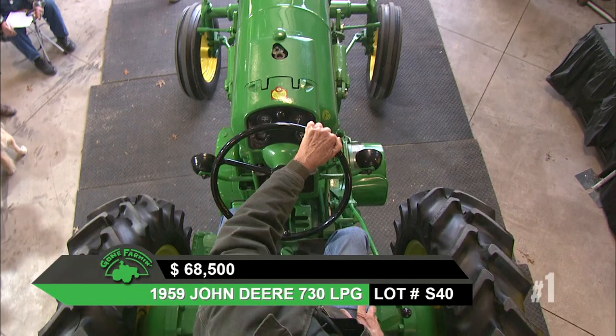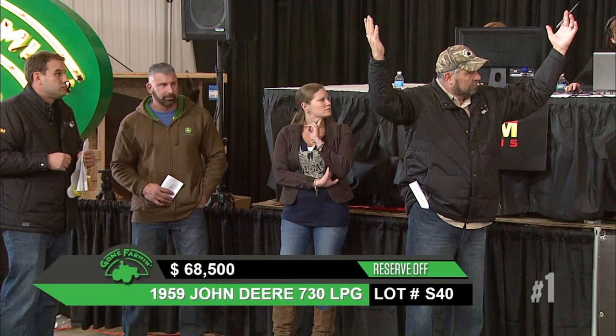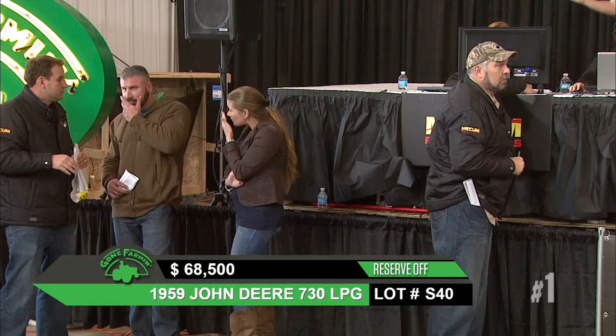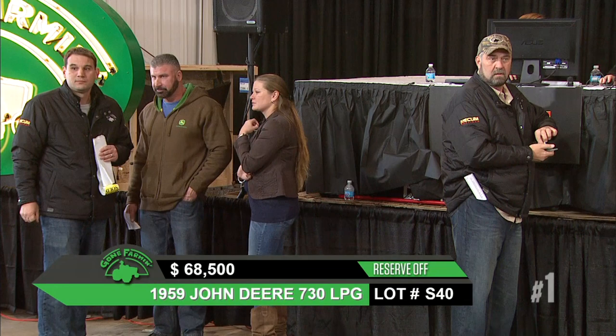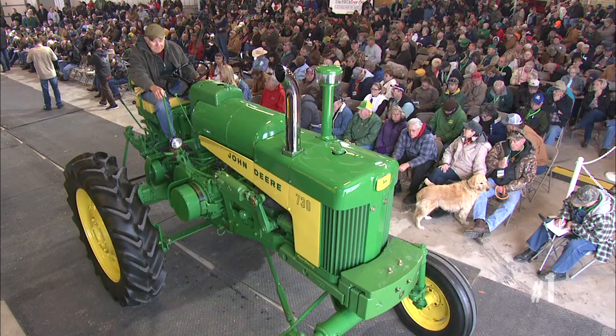And they just took the reserve off. Big Paul just convinced the seller, who has lifted the reserve, and it is now sitting at $68,500, trying to spur on some final movement here. $68,500, that tractor sells, and that's going to be a record so far this weekend. Yeah, that's going to be our high seller this weekend.